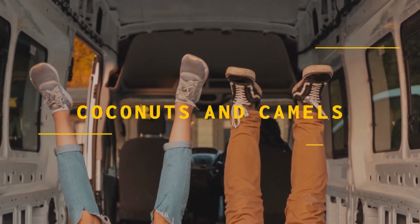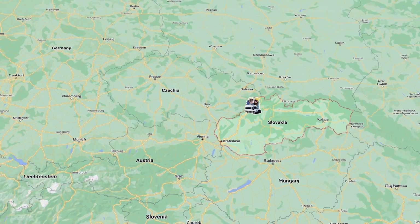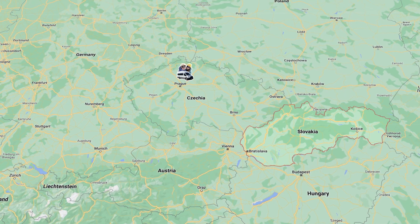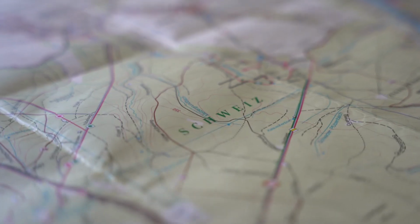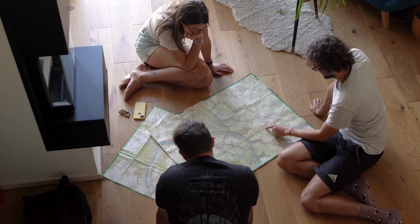So the last time that you saw us, we were in Slovakia. We beelined it across Czech Republic into Germany, where we spent the last week planning our adventures around the Saxon Switzerland area. We actually spent yesterday catching up with our friend John, who we met last year, and he was able to show us all of the areas on these awesome maps that he's got so that we know exactly where we're going.